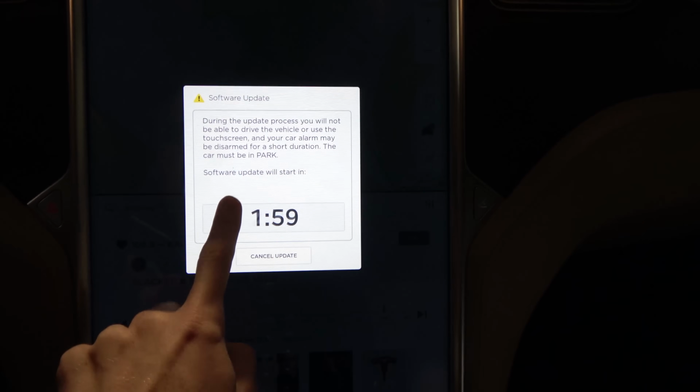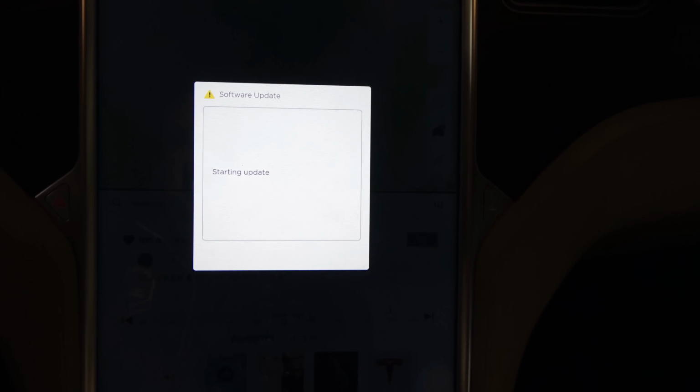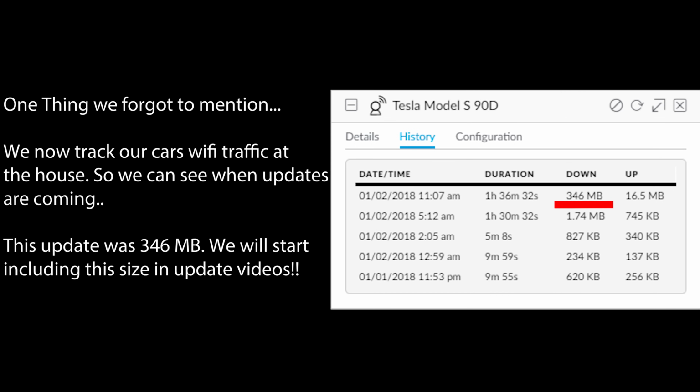We'll install it now. 1, 2, 3 taps. And we're good. Starting the update. Okay, so I'll be back in a few minutes. Hopefully this doesn't take too long. I'll let you guys know, and then we can see exactly what else this update might have. Hopefully there's something else. Might just be wipers. I know a lot of people would be thrilled with just wipers. So we're going to let this do its thing. Be right back. 1 hour later.